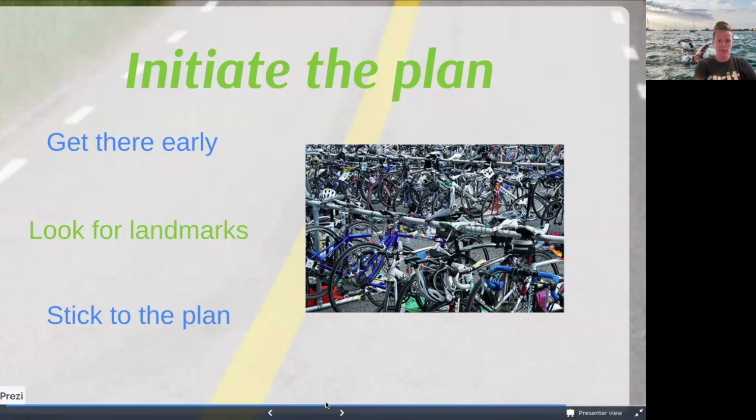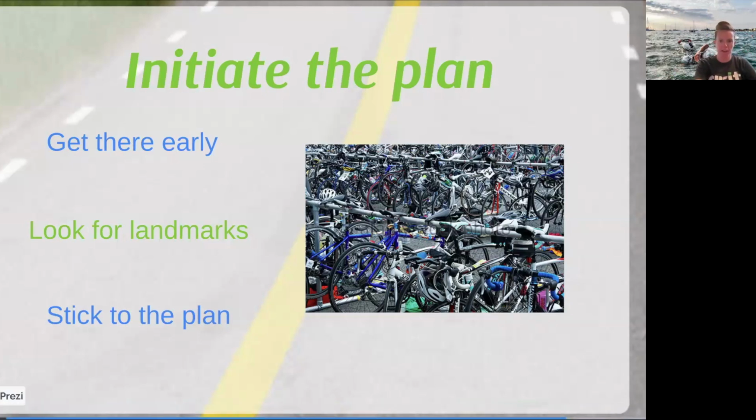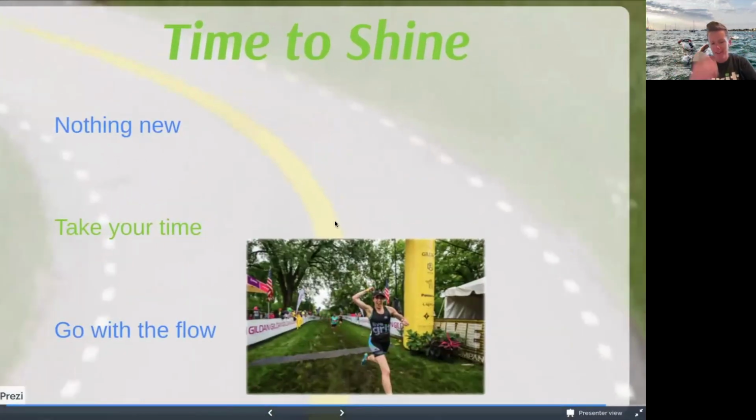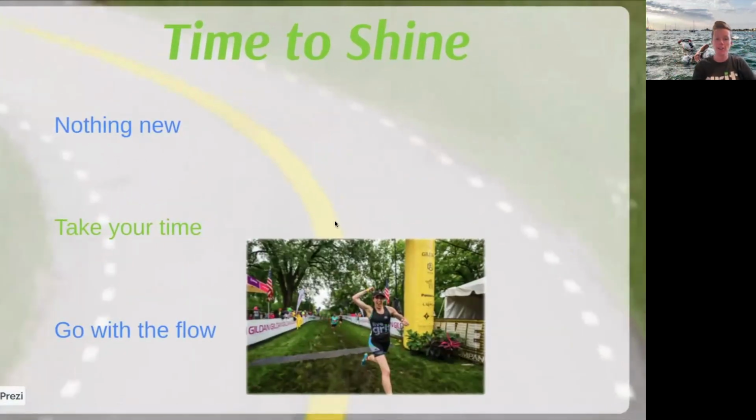So I totally got off track on the grit, but we initiated the plan, and then I believe it's our time to shine. So a little bit redundant here, but nothing new. You will have practiced this. You will have trained this. It is the fourth sport.